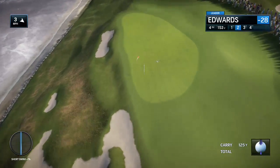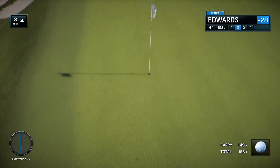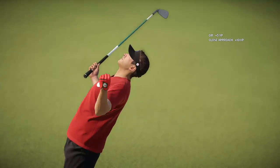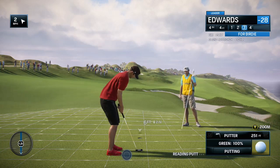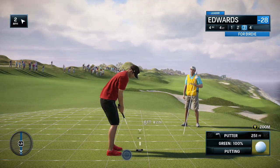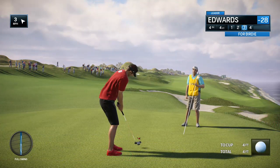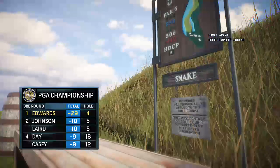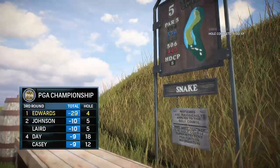This is a good-looking shot. Can't hide the flag stick from that man. So a tester from 4 feet. Oh, yeah, he's made it for a birdie.